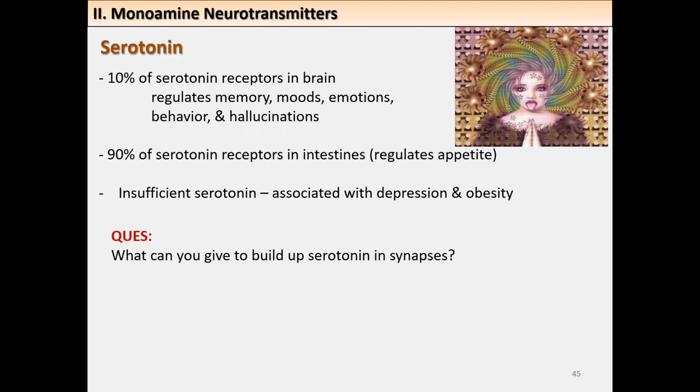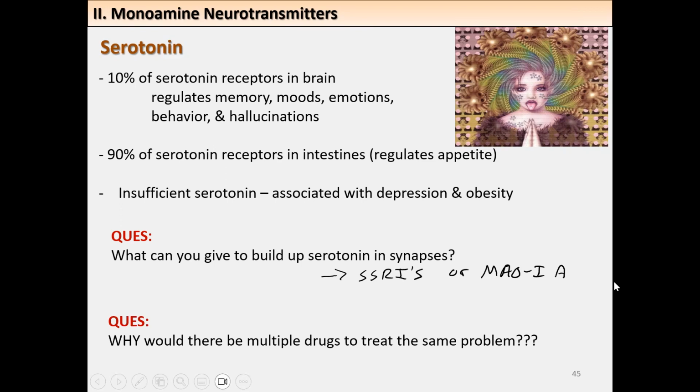Okay, so what can you give someone that will increase serotonin in the synapse? A serotonin agonist. So what have I given you examples of? SSRIs, which I don't remember if I have it, or MAOIs. Good. Okay. And then why would there be multiple drugs to treat the same problem? Not everyone's going to respond the same way to a drug, and so you try something different. Often treating a patient is a process of elimination. This doesn't work, this doesn't work, this doesn't work. Okay, narrow it in to find something that works, dial it in, right?